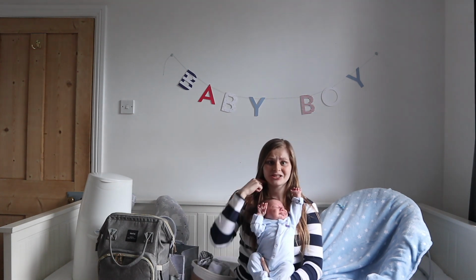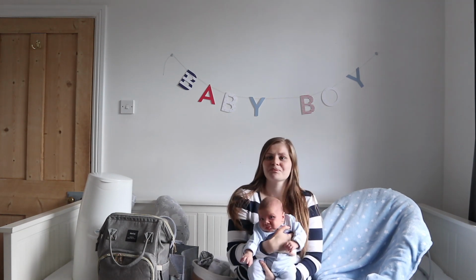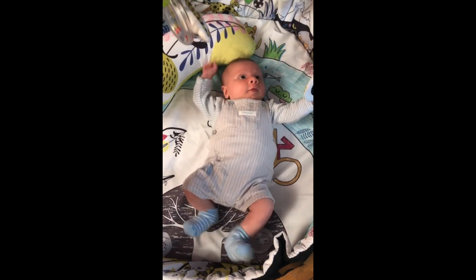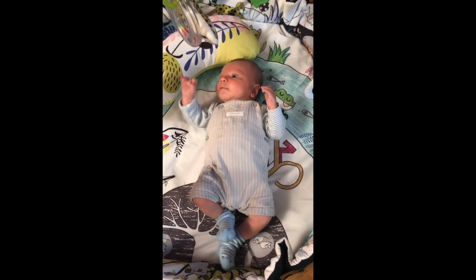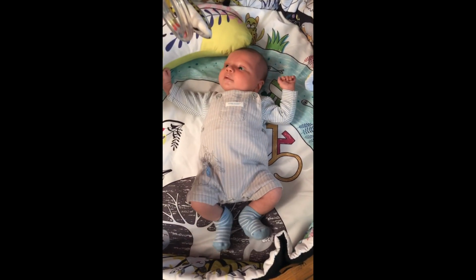Oh, big stretches. Big stretches. Now that Ezra is a little bit older and more alert, he really likes to lie there and will happily lie in his playmat or sit in his chair while I'm able to make breakfast, which is really great because it does give me more opportunities to get a lot more done nowadays.